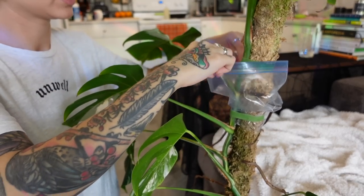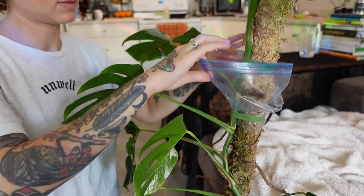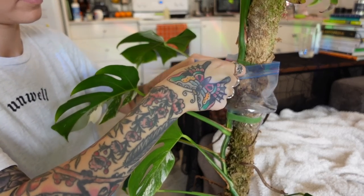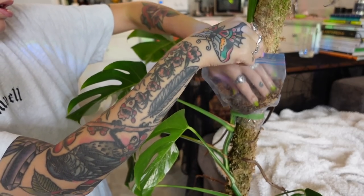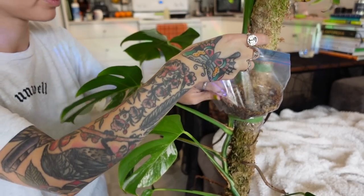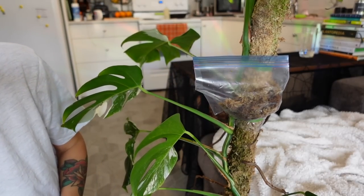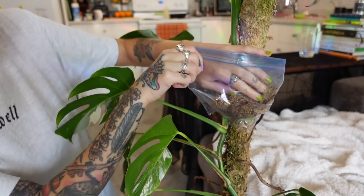Then I guess I'm just gonna fill up this part with my moss. The top can kind of stay open, or maybe I'll be able to tighten it, we'll see. This bag doesn't give as much space as I thought there was gonna be, but I think it'll be fine. I'm gonna make sure that it's gonna cover the whole area where the node and the aerials are. I've air layered only a couple times, so I don't have a ton of experience with it, but I've maybe done it two or three times, and every time I've done it, it's worked well. So I hope that this is gonna go well.